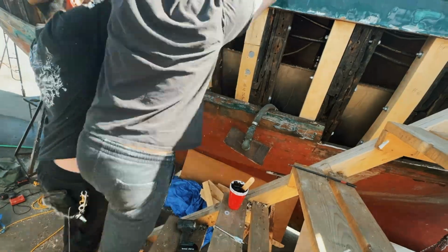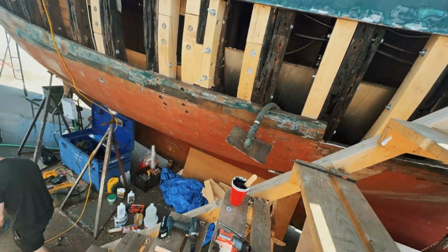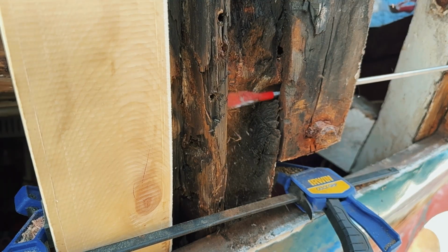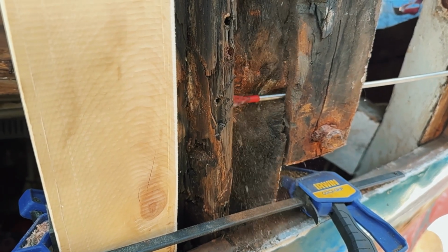Now I just repeat this 50 times and finish up any of the drilling that needs to be done for all the through bolting on the sistered frames that we weren't able to get to on the first day.